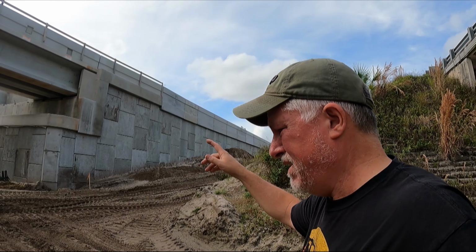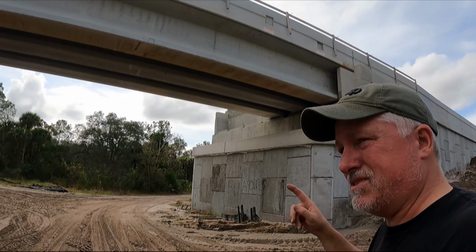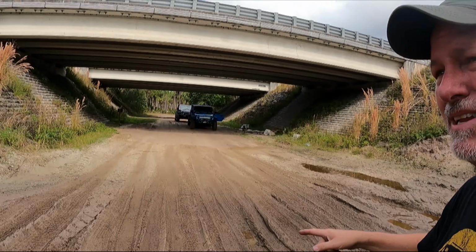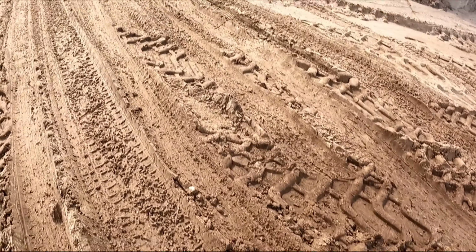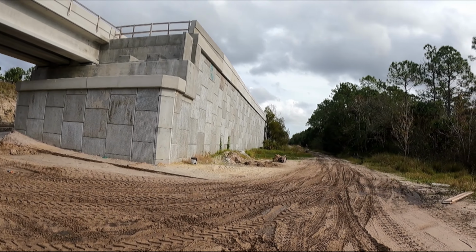Right now, we're under Highway 528, part of Tosohatchee. That's the sound that you hear going over. And this is the construction site for the high-speed rail that's coming through. This is one of those areas that gets really sloppy and really muddy. Even now, where I'm walking, you can see it's pretty muddy.